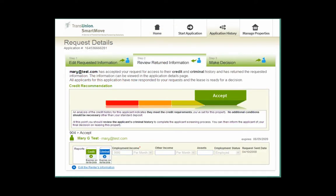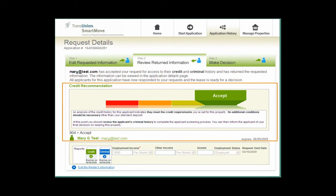SmartMove has now generated a reliable screening recommendation tailored to the criteria you set for your property. Remember, you answered a few questions about your property to let SmartMove know whether to be strict, lenient, or to use average screening criteria. So, an analysis of the credit history for your applicant will appear, indicating if they meet the credit requirements you've set or not. This helps you determine the most qualified applicants for residency quickly and efficiently.